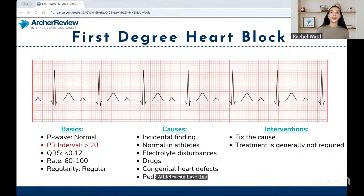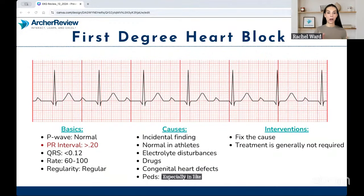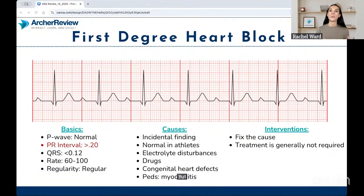There could be things like congenital heart defects, electrolyte disturbances. And in pediatrics, we always want to work this up because it can be a sign of myocarditis, especially in that adolescent male population. We are thinking about this. So treatment generally not required unless it's something we can intervene with. Myocarditis, definitely treatment involved. But in a normal, healthy adult, it's just an incidental finding, just something we monitor.